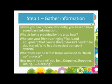Go in there thinking, I'm going to get 50 pages done. I have everything I need to do those 50 pages. And your friends will just be green with envy when they're digging and searching through piles of stuff that they're never going to use at the crop. And you're just banging stuff out and having a great time and getting a lot done.